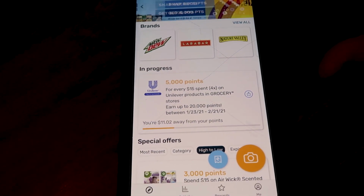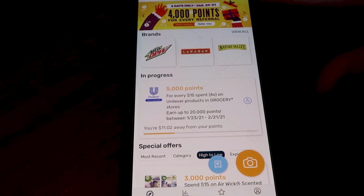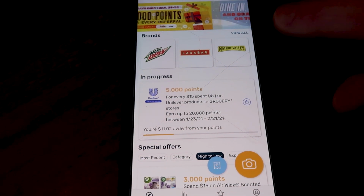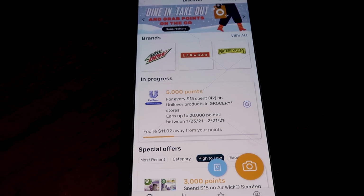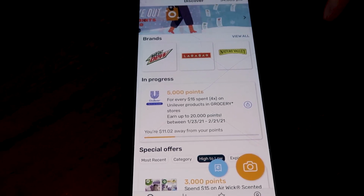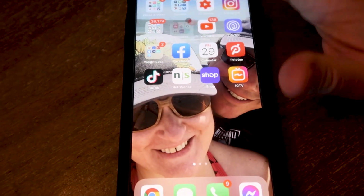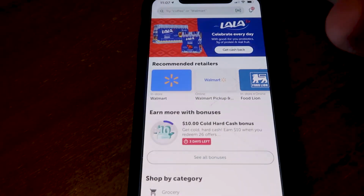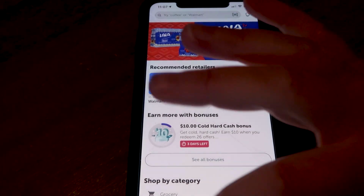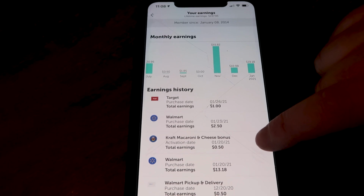And you can see up at the top here, I have 34,800 points left right now. So if I wanted to get a gift card today, I could. You can get gift cards for as low as $3, I think, up to $25 to $50 gift cards. So that was what we got with Fetch. Let's see. It takes them like 24 hours to put stuff in, but let's see. Yeah, it does not have it on here yet. So it'll be on here in another day.